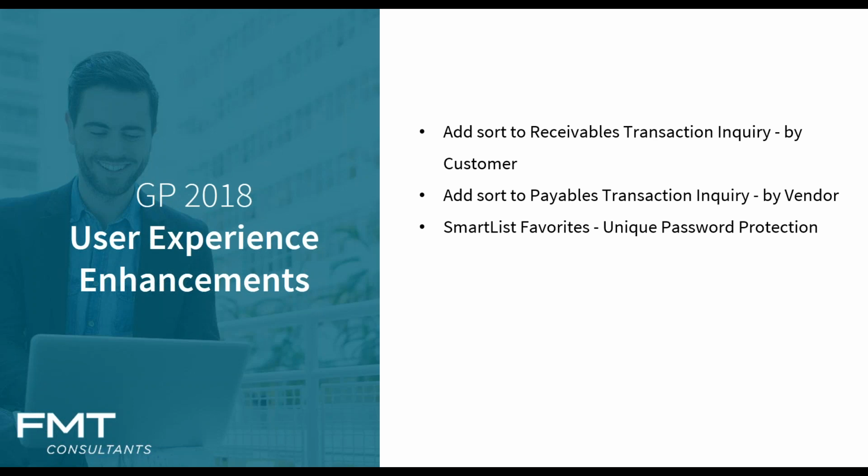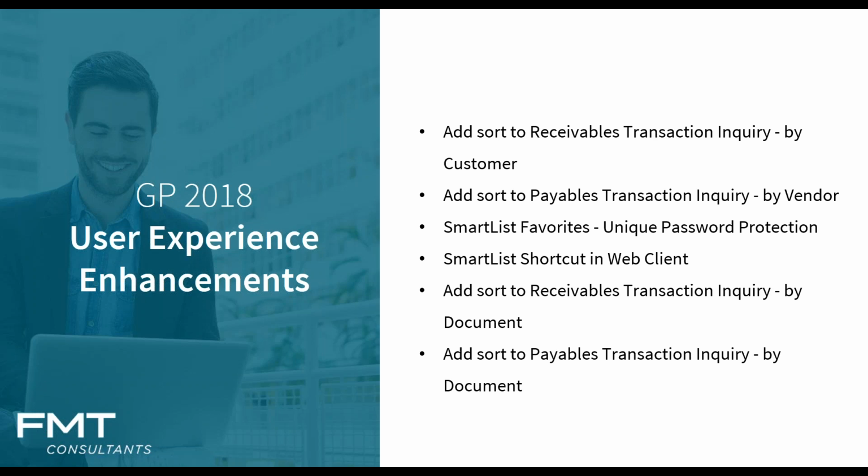Smart List favorites now have unique password protection. Instead of having to apply a password on the Smart List category, which you could do before, now it's a unique favorite. So you can password protect a unique favorite, which is very handy. Smart List shortcuts in the web client are available. And then we've got some additional sorting capability in the receivables transaction inquiry by document, instead of, like I mentioned up top, by customer, and then payables transaction inquiry by document as well. So a lot of good feature functionality enhancements around sorting capabilities and Smart Lists.